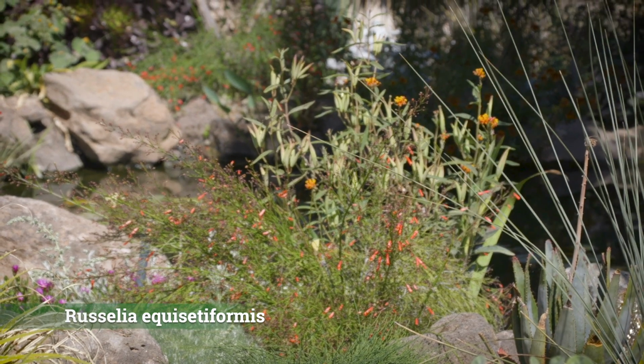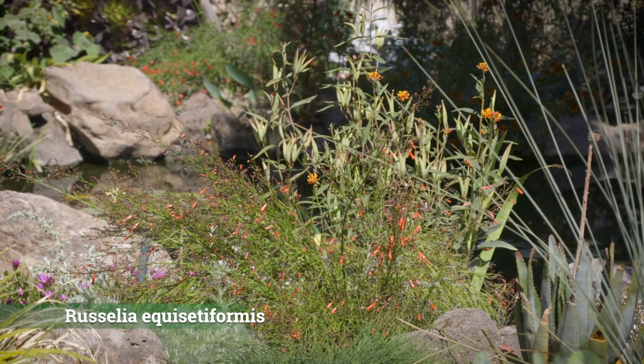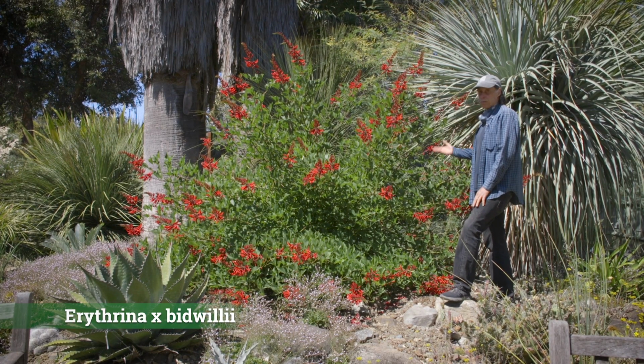It kind of arches out and cascades over like a weeping willow, and plus it's very free flowering, so a wonderful plant for the garden. We always know that summer's here when our Erythrina comes into bloom.